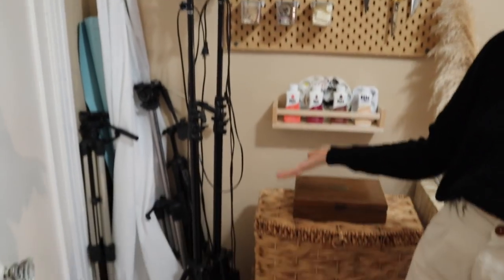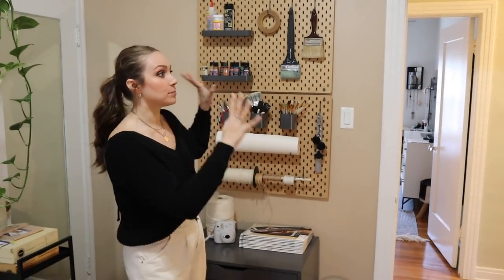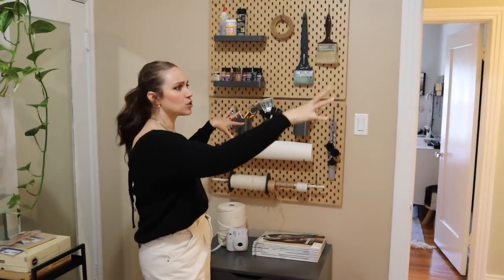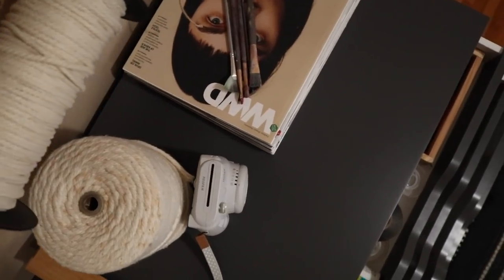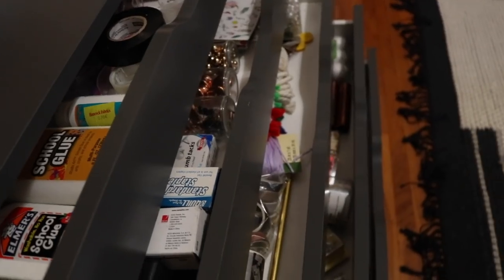And this is where I keep all of my larger camera equipment, so lighting, tripods, diffusers, paper, things like that. And this room is also where I keep all of my DIY supplies. So I have some pegboards in here with more accessible DIYs, like paints or scissors and paintbrushes I use a lot. I wanted a cabinet in here with a lot of drawers to hold all of the small DIY stuff. Holds my glue, tape, beads, and jewelry making, and wire, macrame, and pipe cleaners, and office supplies, glitter.